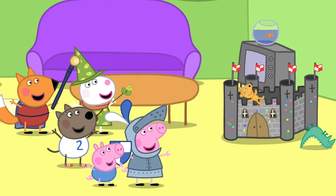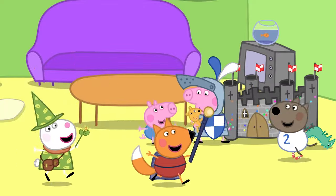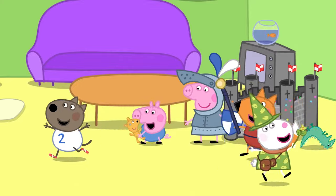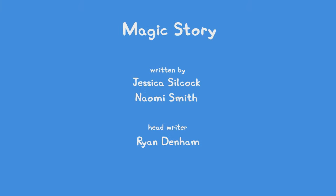Teddy has been rescued by the witch, the wizard, the brave knight, a footballer, and George, who is not a goblin.